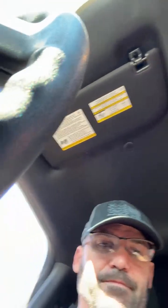We'll just pick up from right here. How about that? All right, so today's what we got going on. I'm working on this Ford Taurus again. I still have not figured this out.